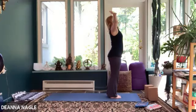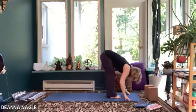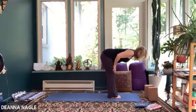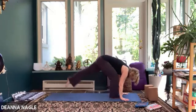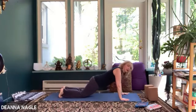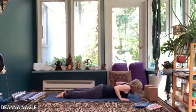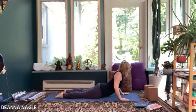Inhale, reach. Exhale, fold. Inhale, halfway lift. Step back, plank pose, top of a push-up. Lower down, you can always drop knees today since we're going a little more relaxed. Inhale, just straight through cobra this time, soft eyes.